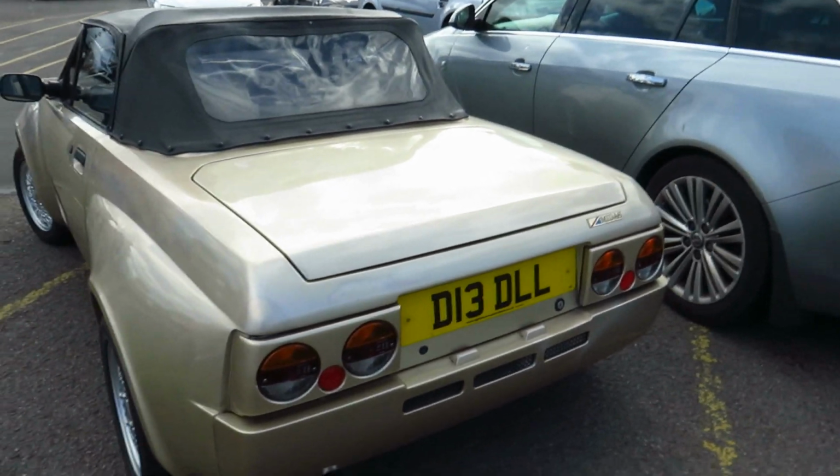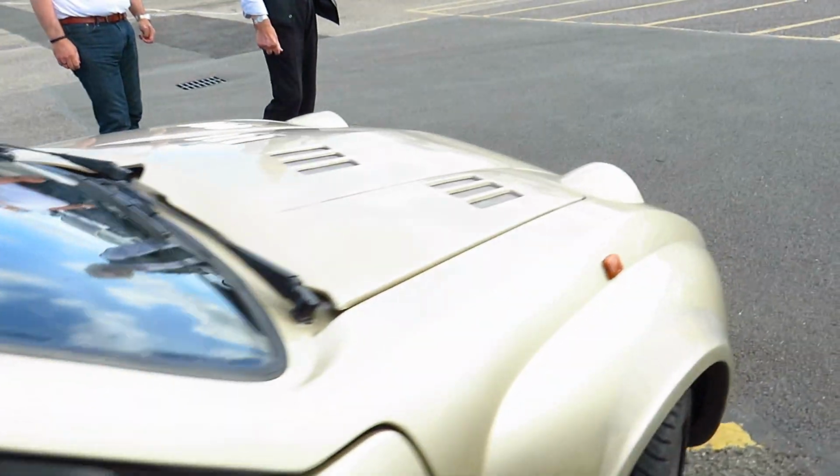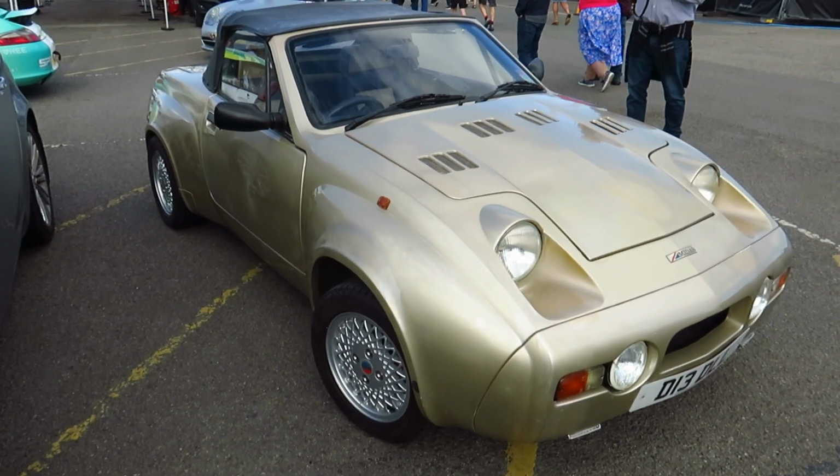I've seen this Midas kit car a few times before. It's a wacky looking thing. It's actually really surprisingly small. I have no idea what it's based on, but it's certainly different.